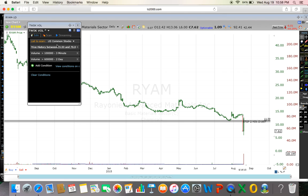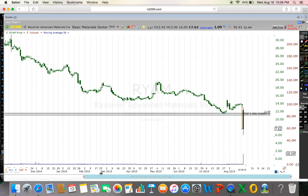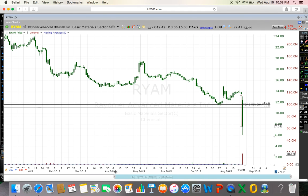Once I have a stock in this scan while it's streaming, what I look for in a daily chart is a gap down or a major move. As you can see here, this is my entry point on the two minute chart. I saw it was rallying up, and at that time it's a very quick decision. I have an eye for the ones that can give us a similar move.